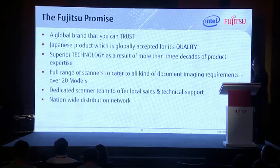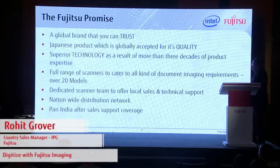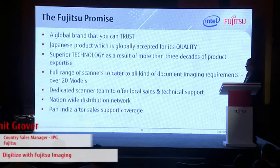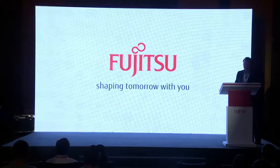We have a nationwide distribution. We have 3 distributors, Pan India, Ingram, HCL, and Integra, which offer distribution across India. And then we also have Pan India after sales support, again through 3 national service providers, Excel, Wipro, and Solutions. That's the end of my presentation.